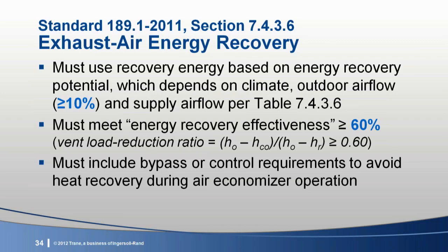Second, 189 increases the minimum ventilation load reduction from 50% to 60%. Again, it is more stringent. It requires increased energy recovery capacity. And finally, it requires the same bypass or control requirements as 90.1 to permit proper operation during economizer mode. Of course, even though they're not listed, all exceptions in 90.1 still apply to the energy recovery requirements in 189.1.